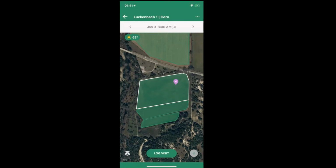What this very simple interface does is replace either taking a large notebook out to the field with your previous observations, or now you don't have to call up somebody who was out in the field previously to ask what they found, and you don't have to remember what you found. So you've got all that available to you.